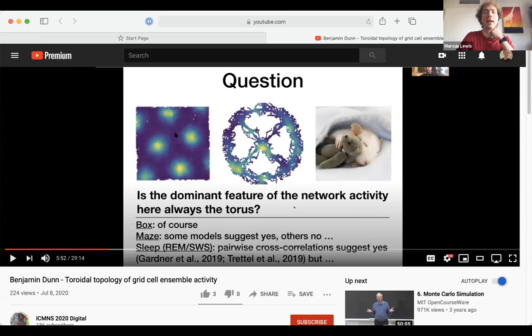And an interesting result is that the grid cells maintain their phase-to-phase relationships in every situation they threw at the rats, whether it's the clean 2D open environment, the 1D maze that's kind of 2D, or even sleeping. The correlations between cells, sleeping is kind of complicated, but at least you can look at these two. The correlations between the cells were consistent, where it seemed like this 2D phase map was preserved even in this messy environment.